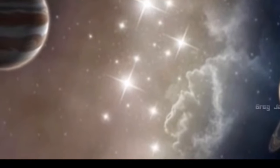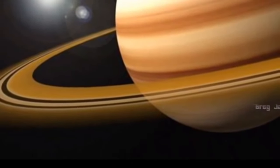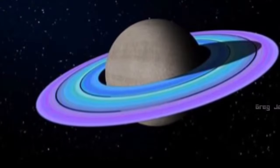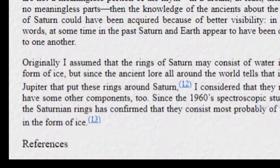days of Galileo. In the myth, it is said that Jupiter drove Saturn away, and that on this occasion Saturn was put in chains. If these words mean what they say, and are not a meaningless portion of the myths, in a dream at least there are no meaningless parts, then the knowledge of the ancients about the rings of Saturn could have been acquired because of better visibility. A great expulsion. At some time in the past, Saturn and Earth appear to have been closer to one another.